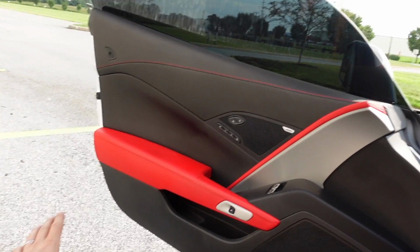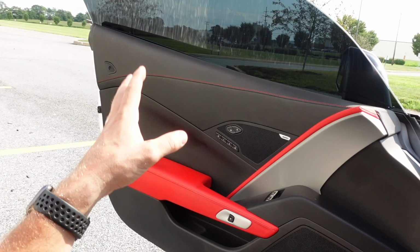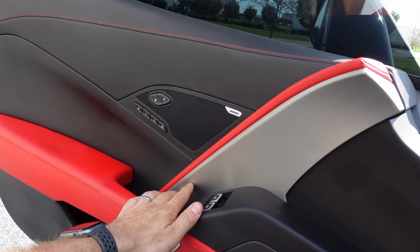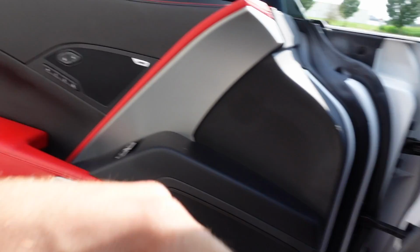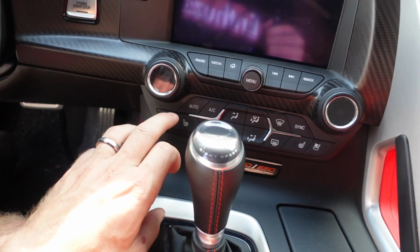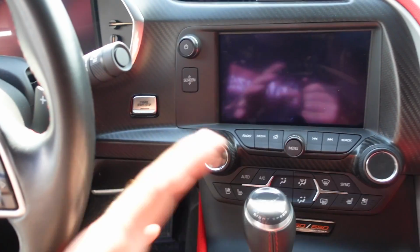And then what you get with the 2LZ is a little bit of upgraded interior options here. We have this red leather accent piece that runs along the door sill. We've got red stitching. Again, we have the carbon fiber. We've got this red leather that spans and kind of breaks up the dashboard. And we have cooled seats, heated seats, and a few other little gizmos and gadgets, such as performance driving mode and the PDR recorder, which is pretty cool.